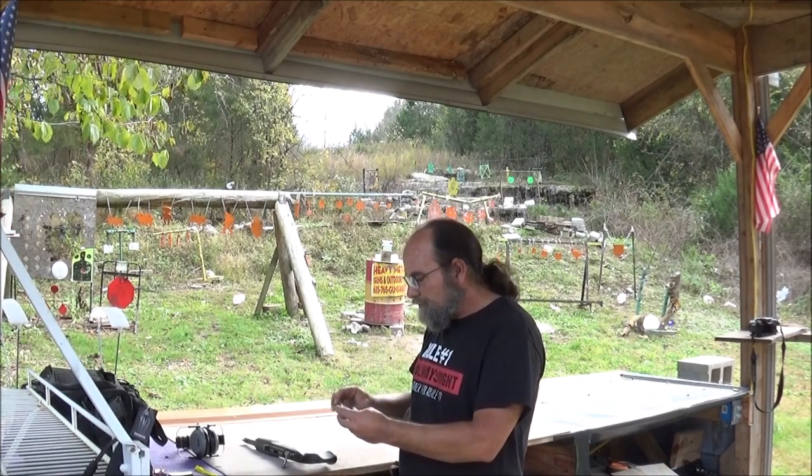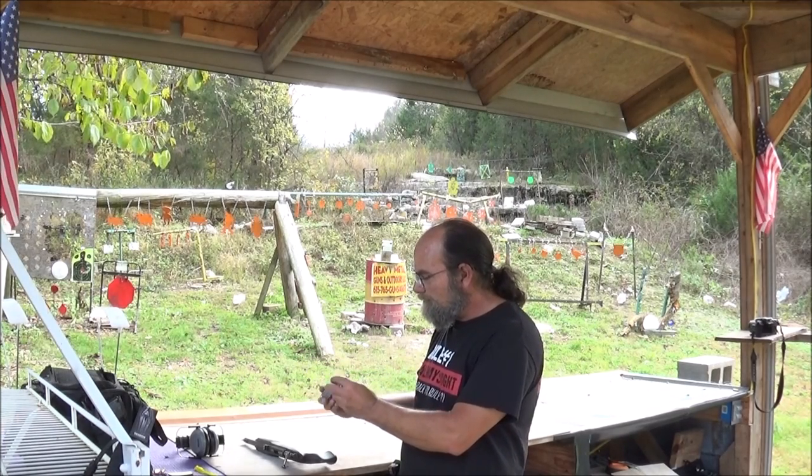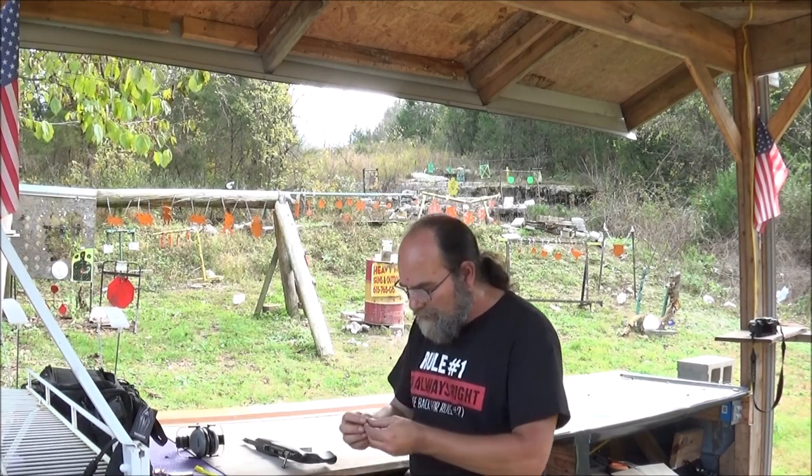And we're shooting this Winchester. These are 22 short high velocity. They are, what did I say, 29 grains? Yeah, 29 grains. Basically just a lead coated, little old bullet.